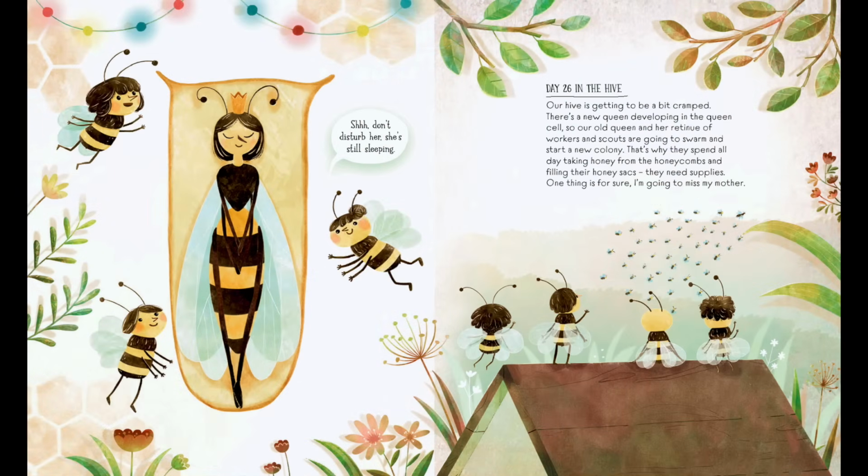Shh! Don't disturb her. She's still sleeping. Day 26 in the hive. Our hive is getting to be a bit cramped. There's a new queen developing in the queen cell, so our old queen and her retinue of workers and scouts are going to swarm and start a new colony. That's why they spend all day taking honey from the honeycombs and filling their honey sacs. They need supplies. One thing is for sure, I'm going to miss my mother.